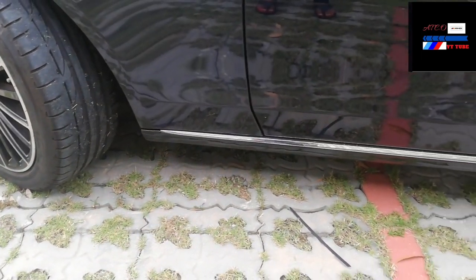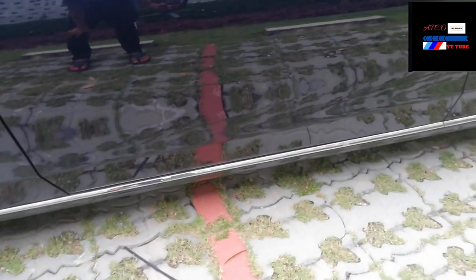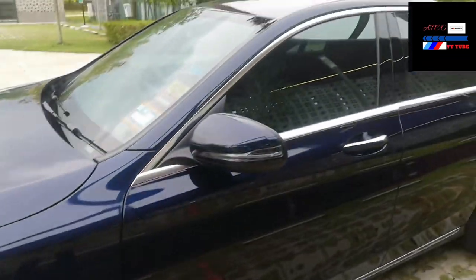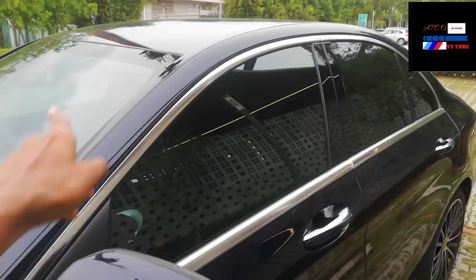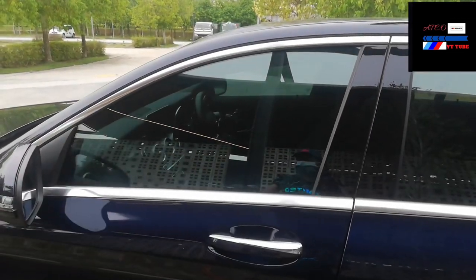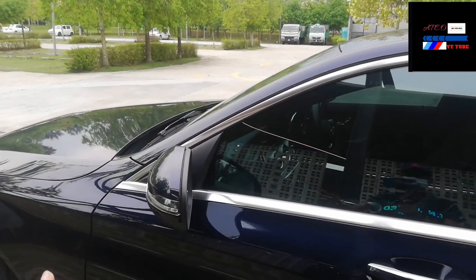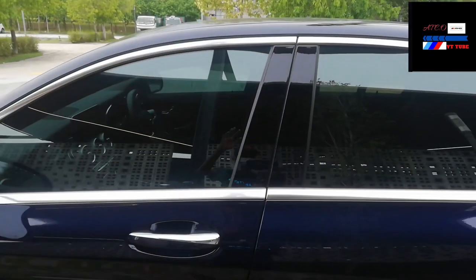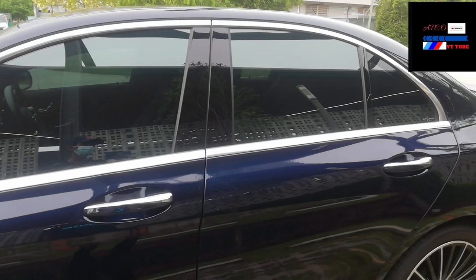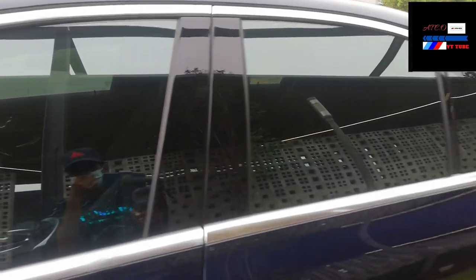These are in chrome. Okay, so in the AMG line, you don't get these chrome skirts. These rims are different from the AMG line. And even this window trimming is in chrome. If you bought the blue color, you will see the chrome effects. But if you bought silver or white, you cannot differentiate it. So if you're buying this car, get the cavansite blue, properly.